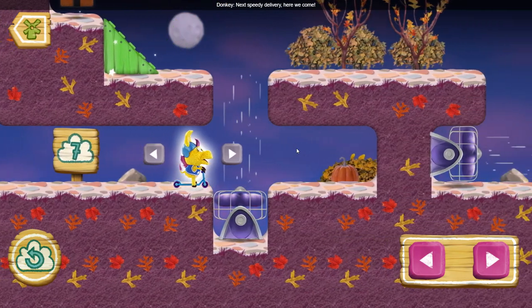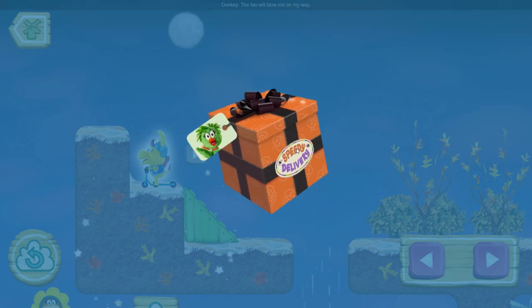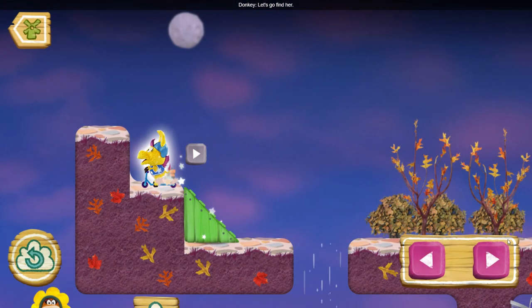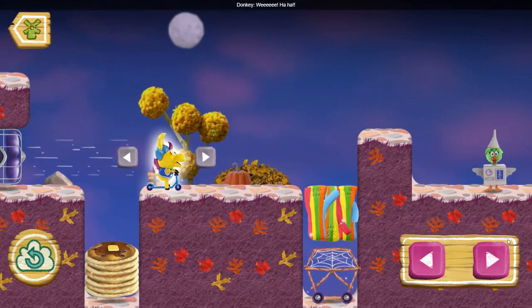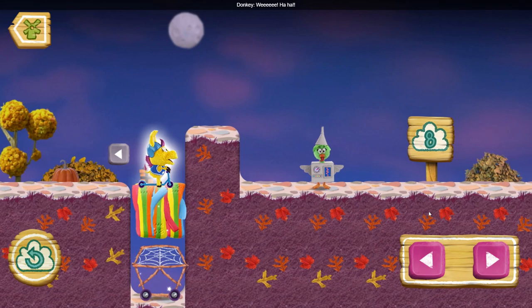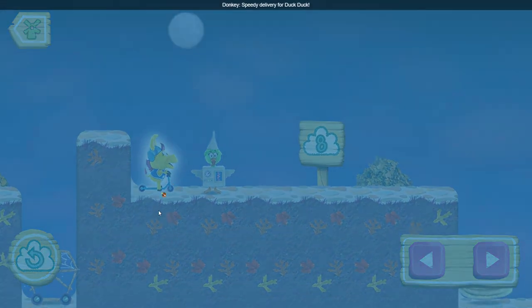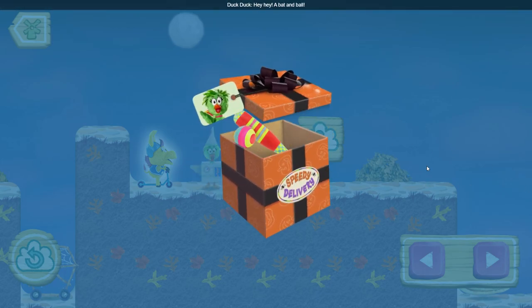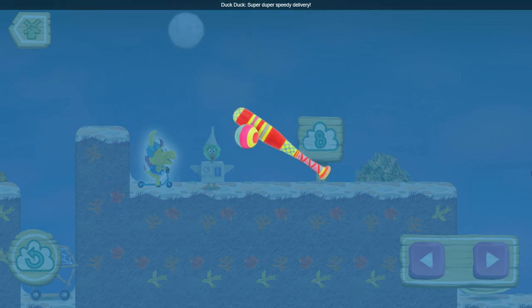Next, speedy delivery. Here we come. The fan will blow me on my way. This one is for Duck Duck. Let's go find her. Speedy delivery for Duck Duck. I want a bat and ball. Super duper speedy delivery.